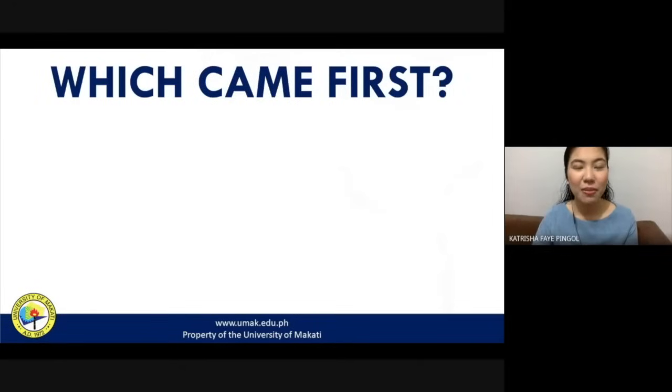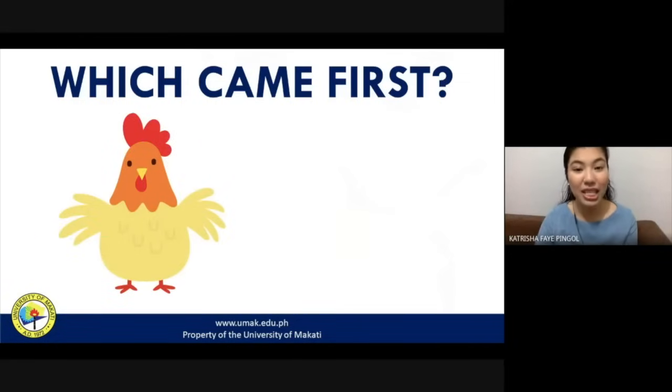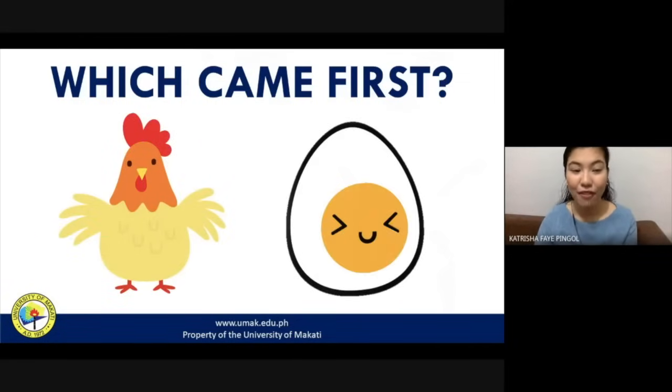So before we start, I'd like you to answer this question. Which of these two do you think came first? Is it the chicken or is it the egg? If you think it's the chicken, you probably have your own reasons. Similarly, if you think it's the egg, you probably have your own reasons. I've heard different responses before wherein students would answer that, ma'am, it's the chicken because the letter C comes first before the letter E in the dictionary.